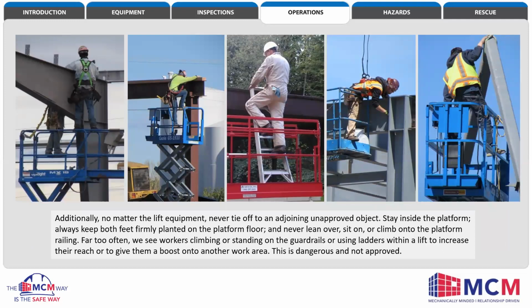Additionally, no matter the lift equipment, never tie off to an adjoining unapproved object. Stay inside the platform. Always keep both feet firmly planted on the platform floor and never lean over, sit on, or climb onto the platform railing. Far too often, we see workers climbing or standing on the guardrails or using ladders within a lift to increase their reach or to give them a boost onto another work area. This is dangerous and not approved.